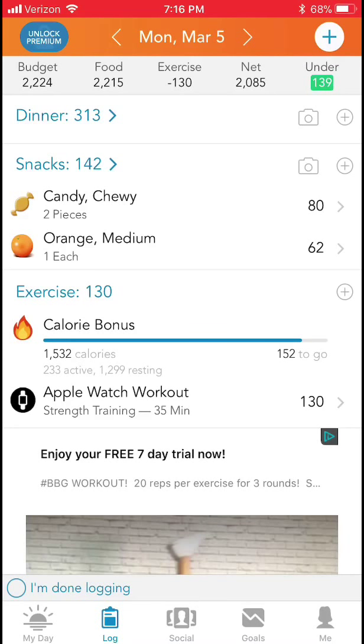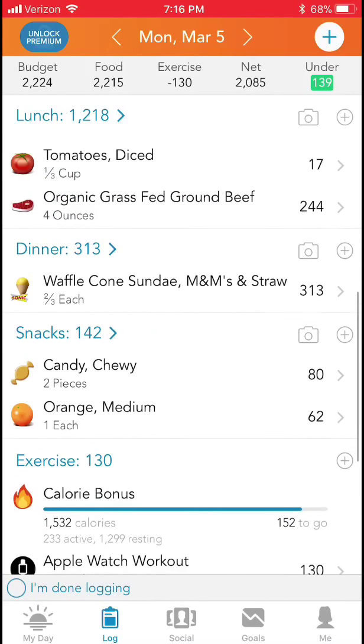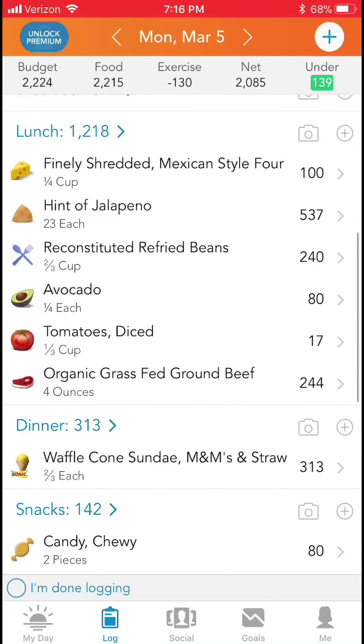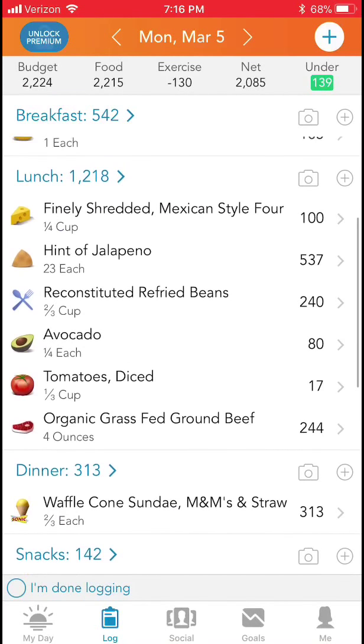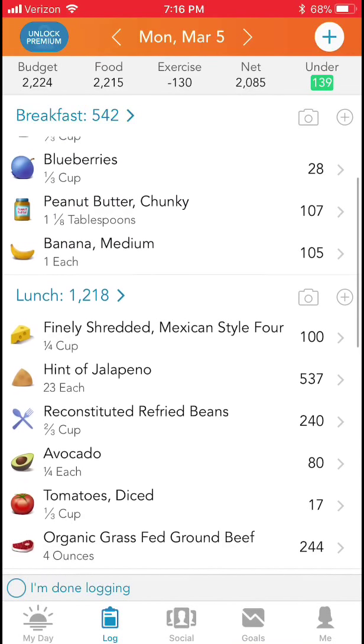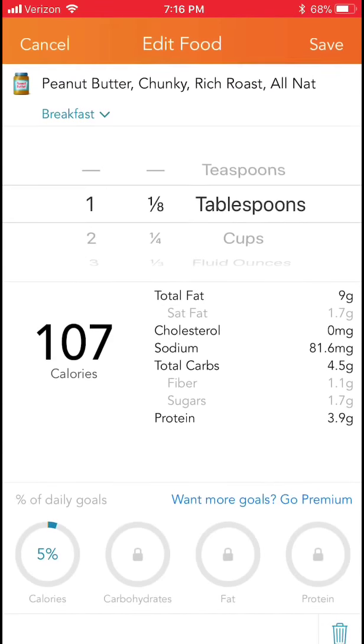And so now we'll move on to see the menus at the very bottom. That's where I'm clicking to go from day to day, or from category to category, excuse me. And so you have my log, or my day log, and then right next to that you have the social aspect.